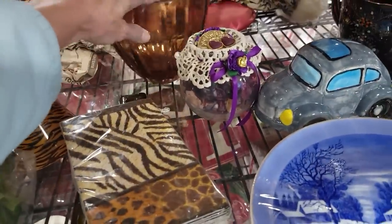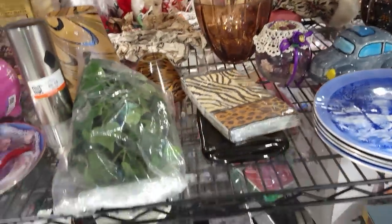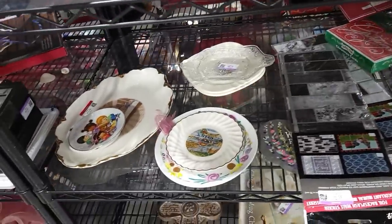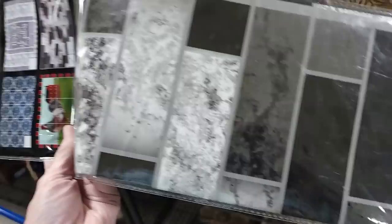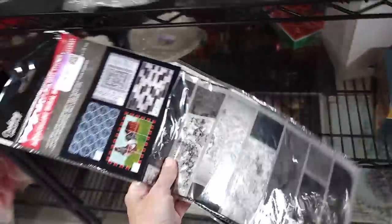Whoop. Having a little like, am I just not seeing the shelf right? Feel like the shelf's there and then I go there and it's not there. And foil backsplash wall sticker. Ooh, that's kind of fun. What would I do with it? I don't know, but I feel like I have to have it.